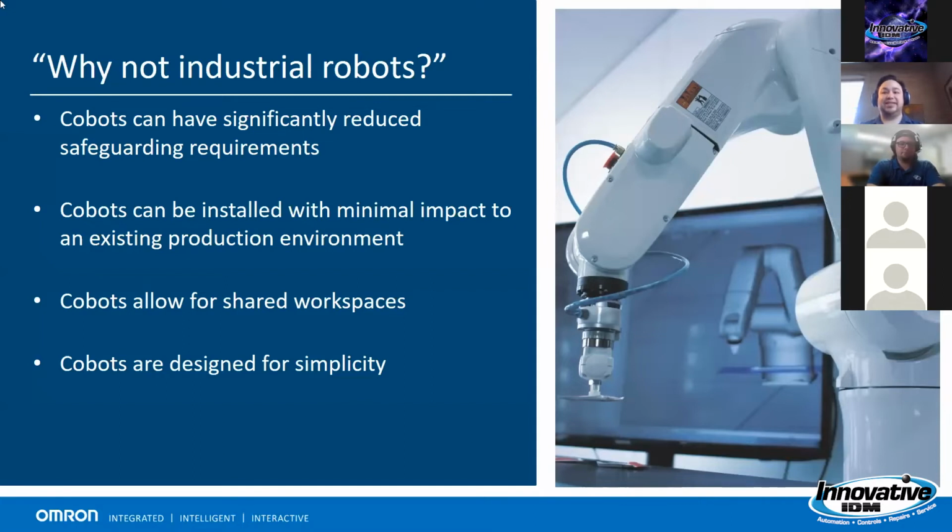and your workspace. Even though you are most likely required to add additional safeguarding with a collaborative robot, it can be significantly reduced compared to a traditional industrial robot. So things like safety barriers, physical fencing, you could eliminate that and free up your footprint for your robotic work cell. The reduced safeguarding can also result in minimizing impact to your existing production environment by reducing the need for physical barriers and other safety products.